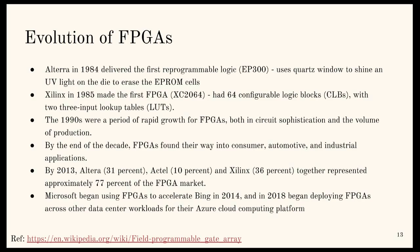By the end of the decade, FPGAs were almost everywhere, in consumer electronics, automotive, and industrial applications. Almost every industry that earlier depended on multiple ASICs switched to FPGAs. In 2013, Altera had almost 31 percent of market share, Actel 10%, and Xilinx 36%. So these three companies together represented almost 77% of the FPGA market.